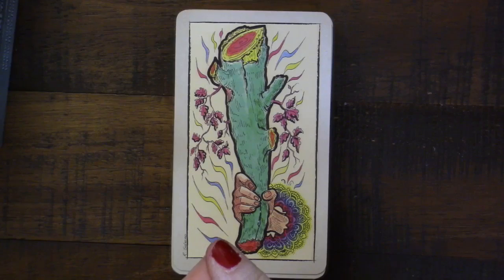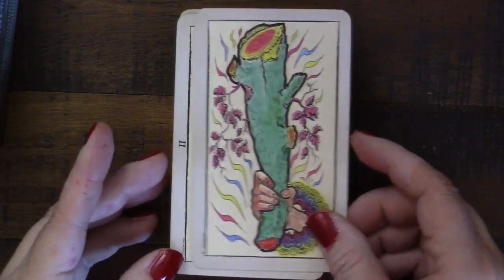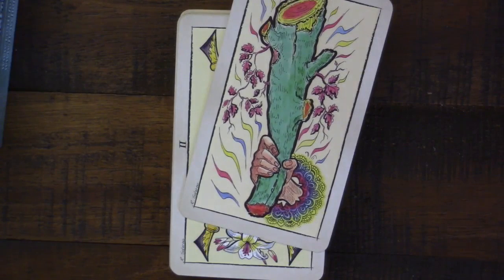I love the Marshmallow Marseille minors. I love the Ancient Italian Tarot minors. But this one might trump them for me. I mean, look at how gorgeous these are. Now, let's pause here for a minute. So this is the wands, and this is what I'm so excited about with this deck.